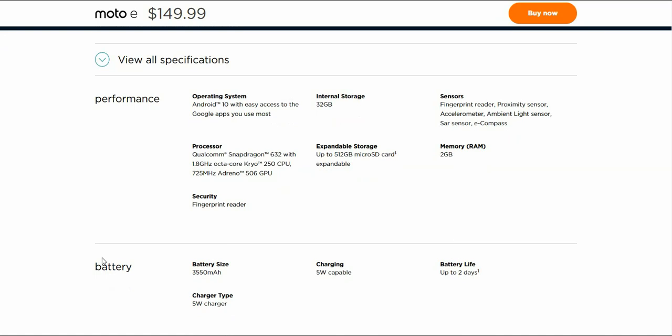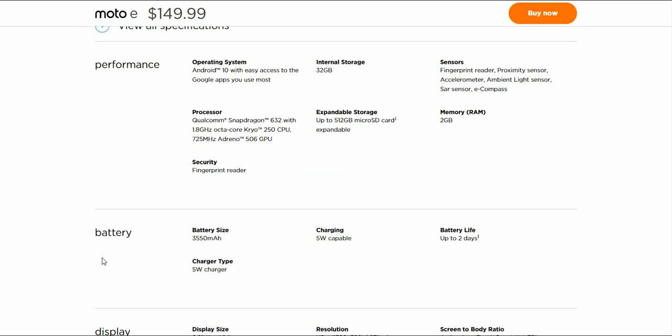So it's okay, I guess, but this is a budget phone. So it's 32 GB of memory and 2 GB of RAM. And you have a fingerprint reader on the other phone, right?